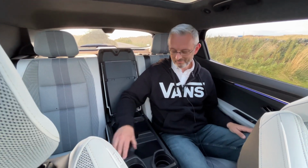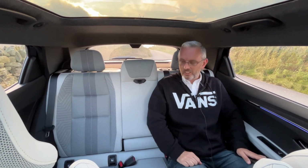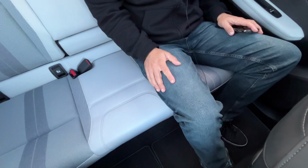on a long journey. Yep. Of a slim build, I think you're going to get three in the back. Yeah. I think if you're any more than that, you're going to be rubbing shoulders a bit too much. Two adults in the back, comfortably. I mean, you've got a lot of space down there. A lot. Look at that leg space.